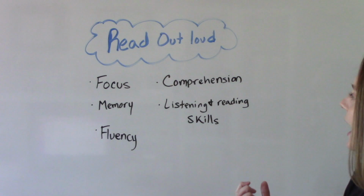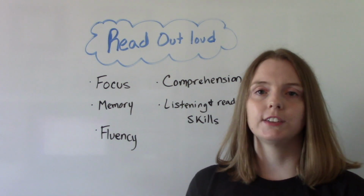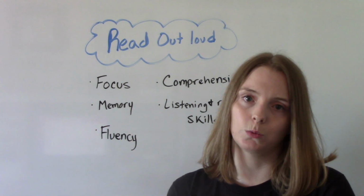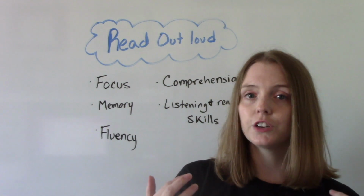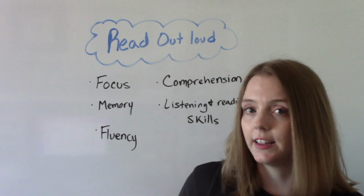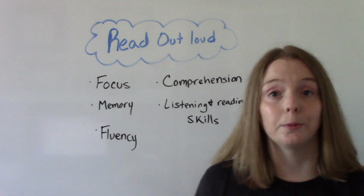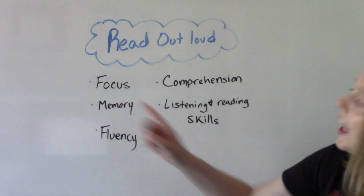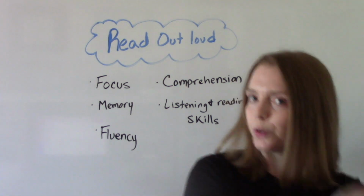So reading out loud, not only are you focusing on the words, you also have to interpret the meanings of those words. So it's giving your brain a little bit of a workout. It's a little bit more challenging for your brain than reading quietly. But that's a good thing because that's going to help you understand the material better. It helps commit things to your long-term memory instead of just your short-term memory.